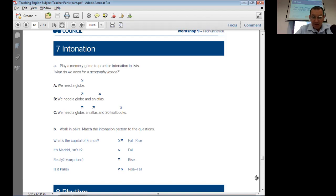Now, section B. This is a simple matching, but you will need to model the phrases on the left-hand side with the correct intonation, and the participants try to identify which intonation pattern it is. So, what's the capital of France? You might show the intonation with your hand, because they will find this difficult. What's the capital of France? You can see it's a falling intonation. What's the capital of France?